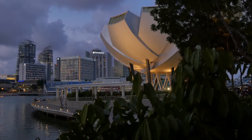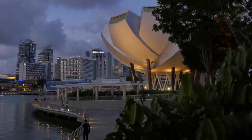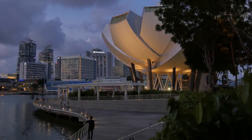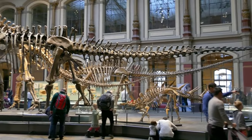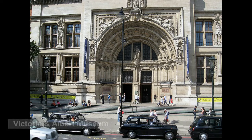Science Museum. On Cromwell Road, you'll find the Science Museum, one of the major museums and tourist attractions. It is a temple of technology full of scientific inventions and artifacts. Natural History Museum. You can spend some time at the Natural History Museum exploring and enjoying the museum's collection of the history of the Earth, animals, human evolution, and more.